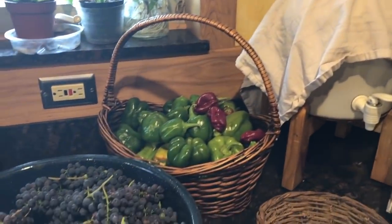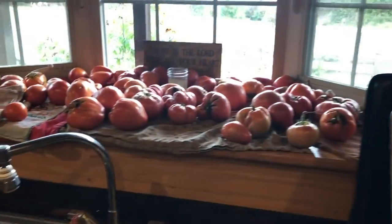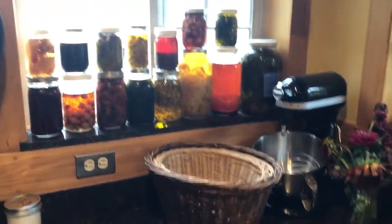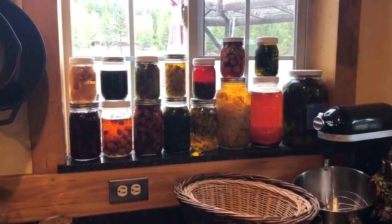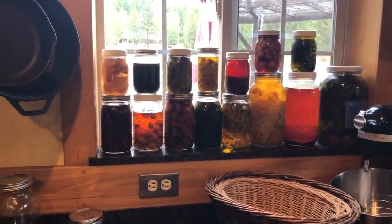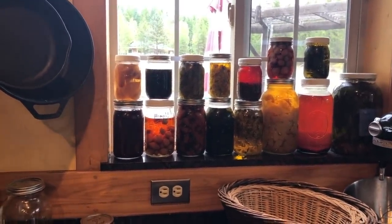Let's see what else we have going on here. The kombucha's just brewing away. More peppers, those are the bell peppers. More grapes. More, the tomatoes are ripening. Look at that. There are so many tomatoes tucked all over. This is the infusing shelf where they're getting a little bit of sunshine to help infuse things into either olive oil or alcohol for tinctures.